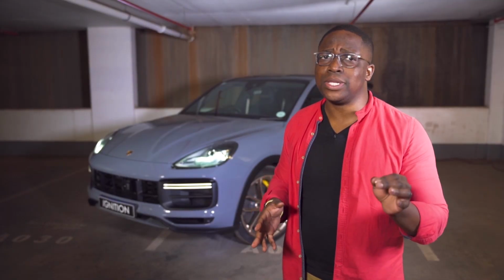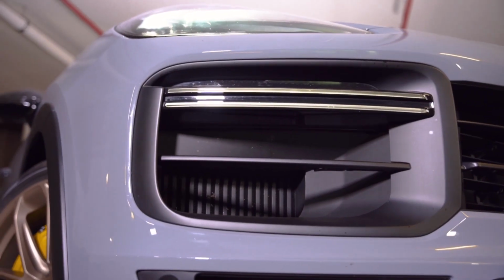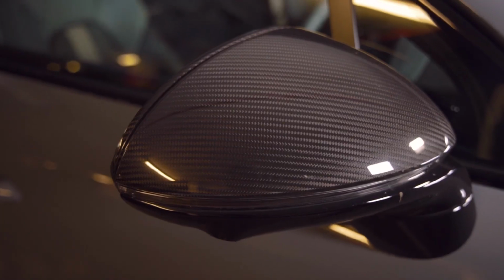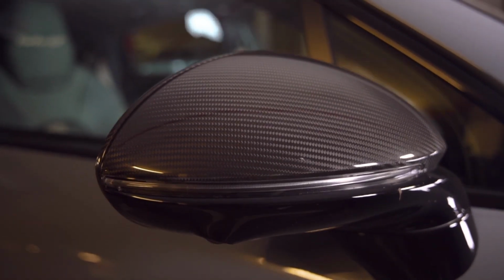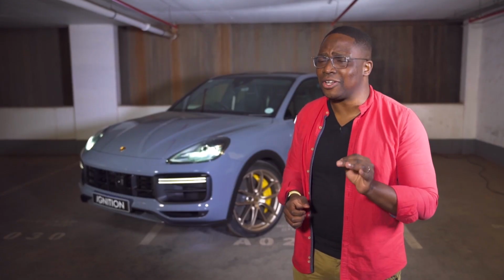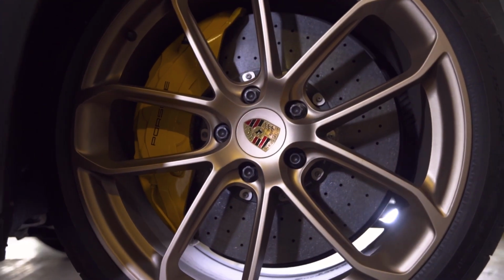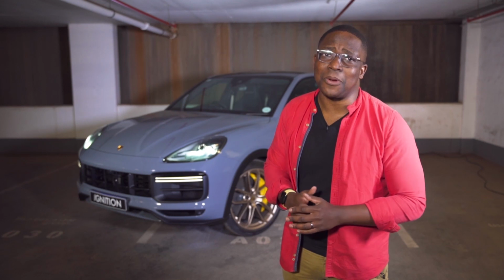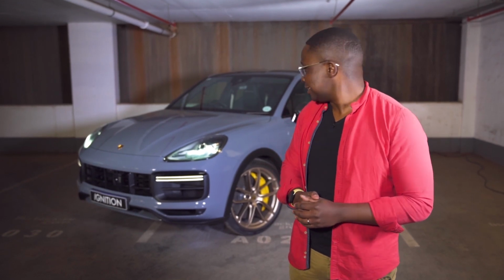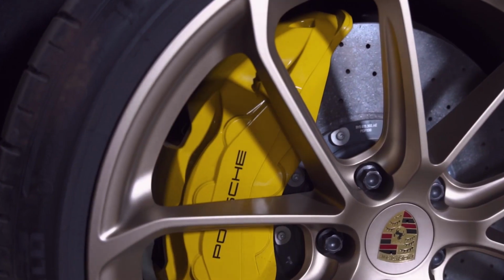So visually, what sets this Cayenne apart from others? Well, you've got a carbon fiber roof, larger air intakes, a larger front splitter, and carbon fiber wing mirrors. And last but certainly not least, you've got lovely 22-inch alloy wheels finished off in gold and wrapped in Pirelli P Zero Corsa tires. I must say, they look nice. They look very, very good.